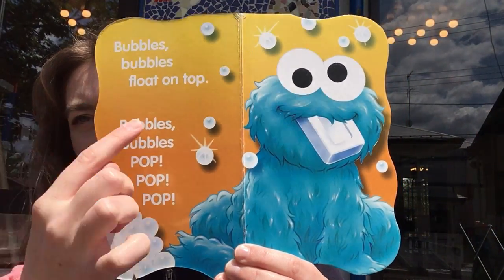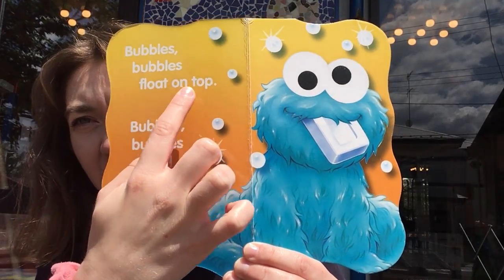Bubbles, bubbles float on top. Float. Float. Bubbles float like this. They go up. Bubbles go up. They don't go down because they're light. Okay. Bubbles, bubbles float. F. Float on top. They go up, up.